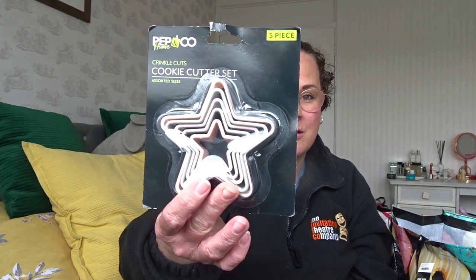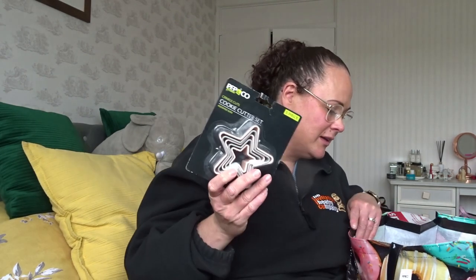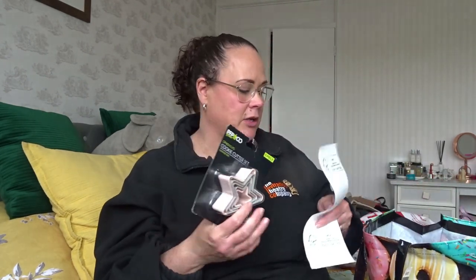I got some cookie cutters for the girls because Chris's mum gave them some cookie cutters, and I stupidly had them in the air fryer and I put the air fryer on and they melted. So I had to get the girls some new cookie cutters. There we go. I want to say they were £1. They probably were £1. Let's have a look.